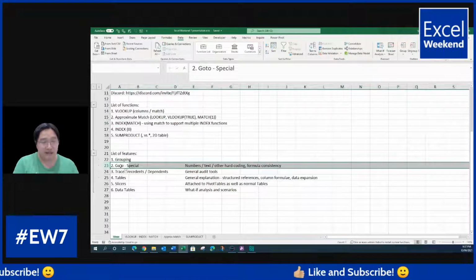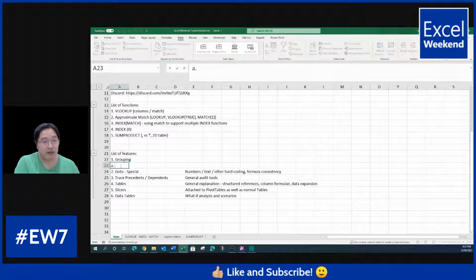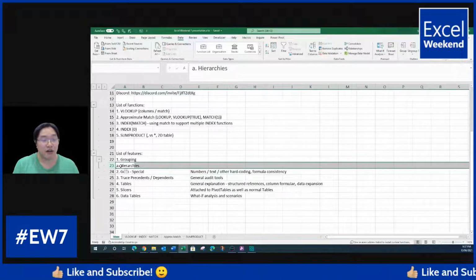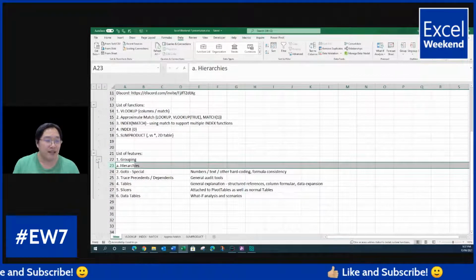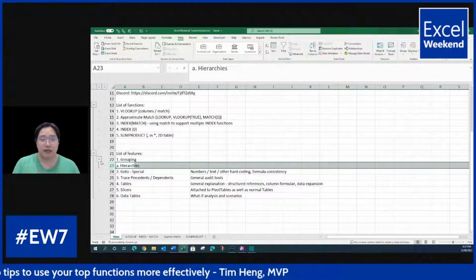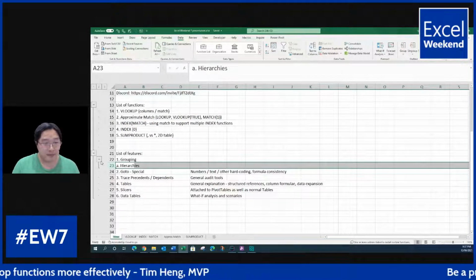So if I were to increase an extra level here and call this hierarchies, maybe I could set this row to be 1 level deeper than the standard grouping, and then expand that out as and when I need to see that.